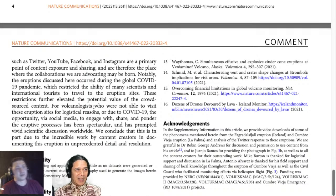Social media has acted as a dynamic meeting point for volcano enthusiasts, photographers, videographers, and volcanologists. Platforms such as Twitter, YouTube, Facebook, and Instagram are a primary point of content exposure and sharing, and therefore the place where collaborations we are advocating may be born.